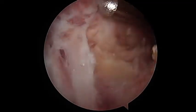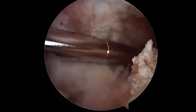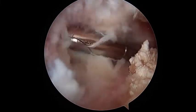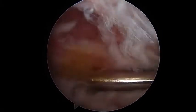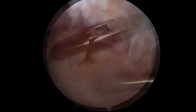Now we are viewing from the transpatellar Gilchrist portal with a standard 30-degree arthroscope, looking at the posterior capsule. A posterior medial portal was created, and a shaver is utilized from this posterior medial portal to shave soft tissue and identify the posterior cyst. As we get closer to the cyst, we can see yellow cystic fluid appear. This confirms we are in the appropriate area.